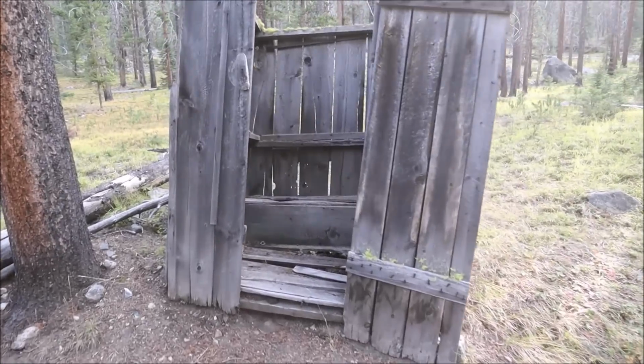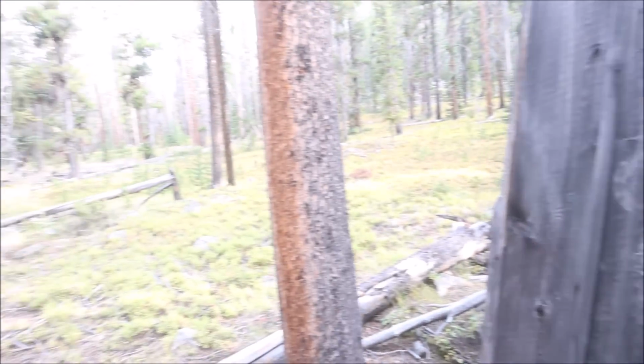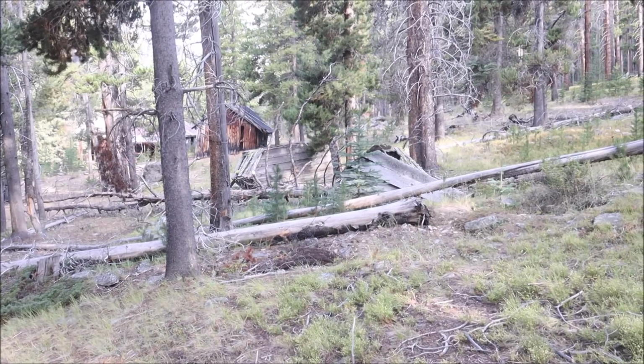Right beside the outhouse. And those are two other outhouses. One's tipped over on its side, the other one's all collapsed in.